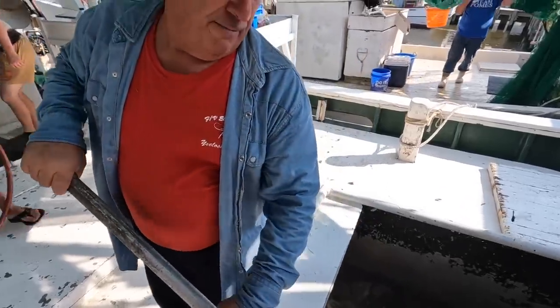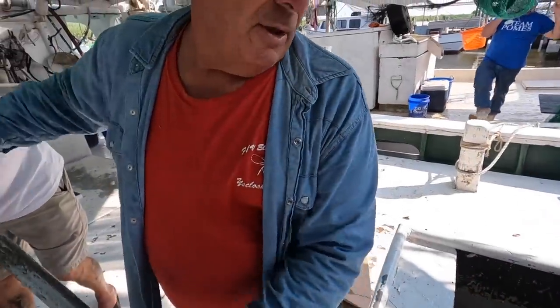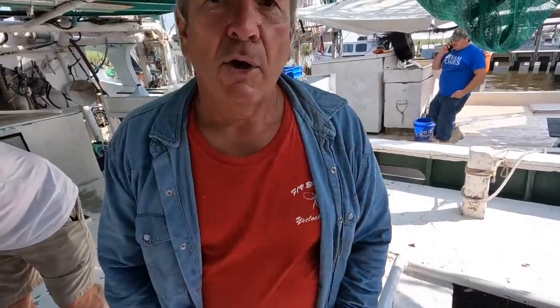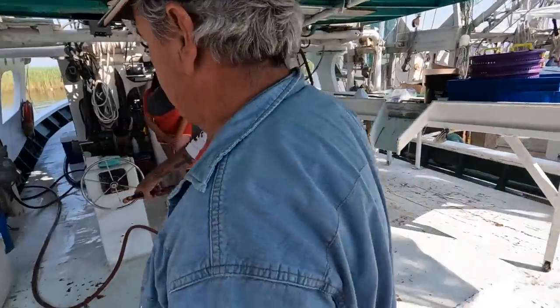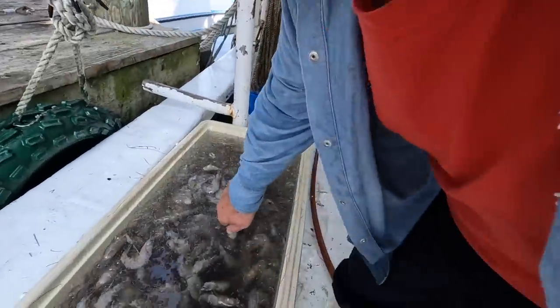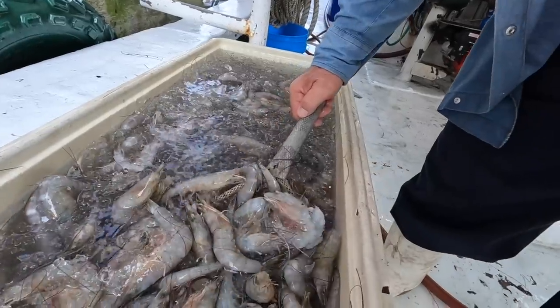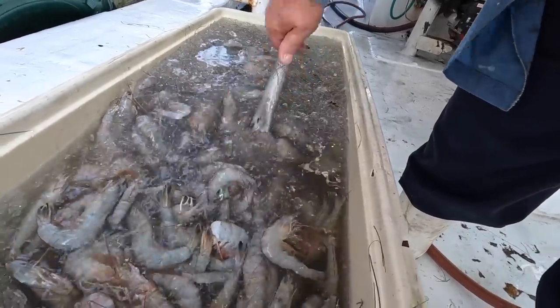This is 16-20s. Holy smokes. That's a big shrimp. What size are those? They 16-20s. I got some 10-15s over here. Even bigger. Wow. Those are big babies here. Look at those. That's a big one.